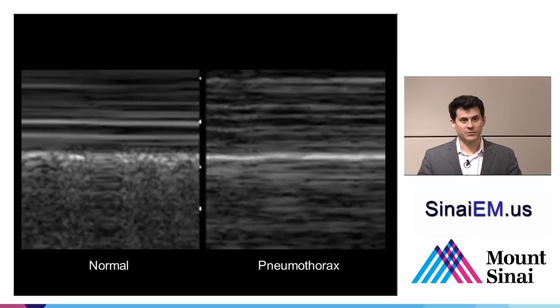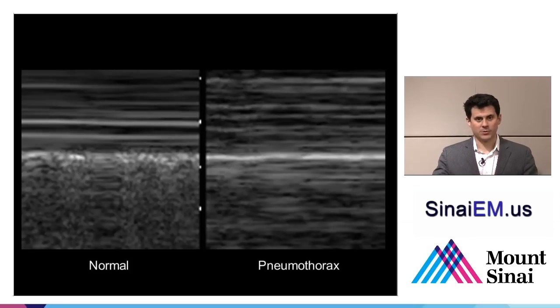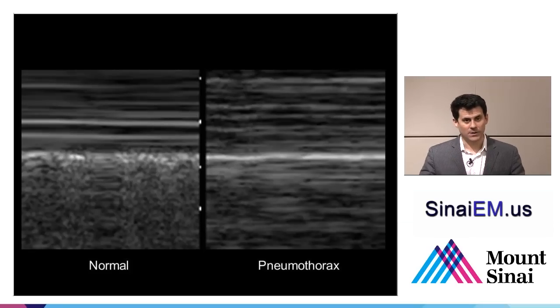So again, here we have the two views blown up, lining up the pleura right next to each other. Flat over grainy, normal. Flat over flat, pneumothorax. Incredibly sensitive and specific and portable and repeatable, and can be performed in a supine patient. So this is a test that, if you're just new to point of care ultrasound and not using it now, might be one to consider getting your feet wet with.